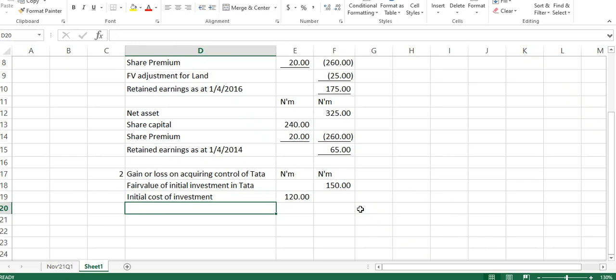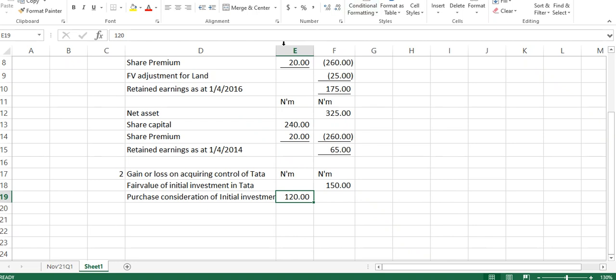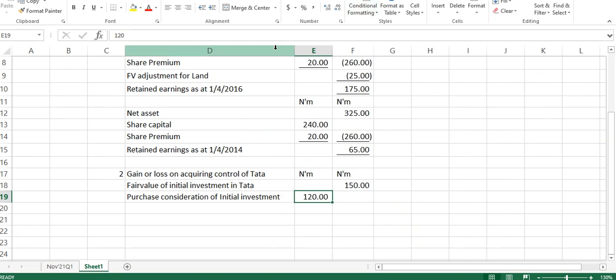120. All right. Now, let's look at the retained earnings. I've written 120. Purchase consideration 120. Yes, that's the cost, right? So let me use purchase consideration. That's the cost. So purchase consideration of initial investment is 120, right?